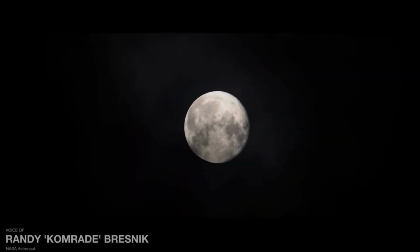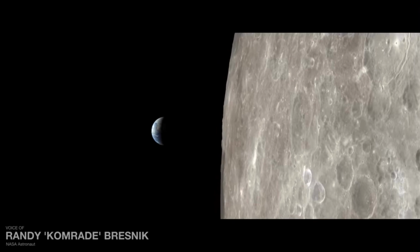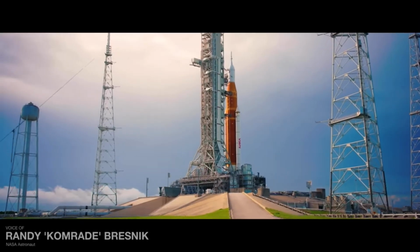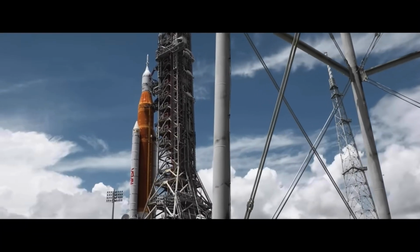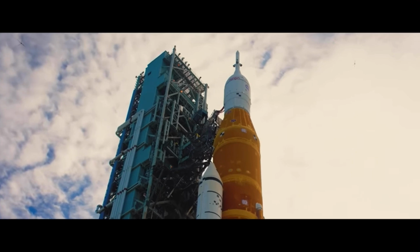What will be a journey of more than 500,000 miles to the moon and back starts right here at Launch Complex 39 Bravo. Although this first flight will not carry a crew, it will test every system in the deep depths of space to prepare the way for future crewed missions.